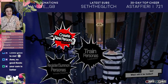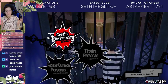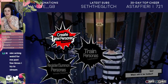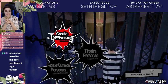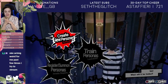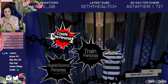Yeah, so it used to be that where you set your audio sync is different than where you set your video sync. And I couldn't find where you do your audio sync. But Hawkeye, I'm using the new Streamlabs OBS that just came out. It's still in beta.